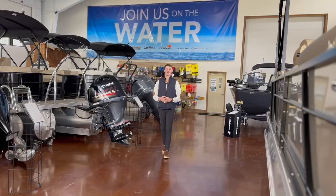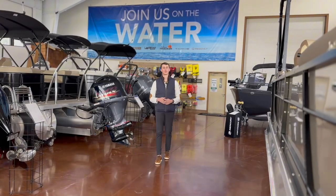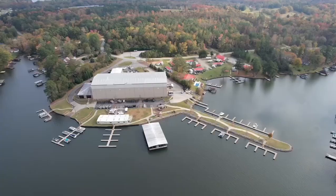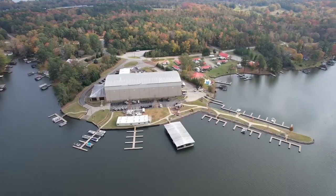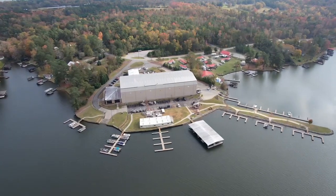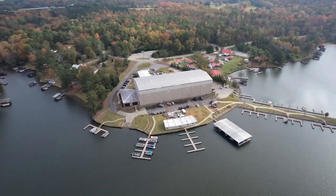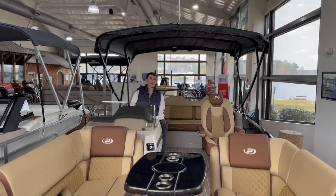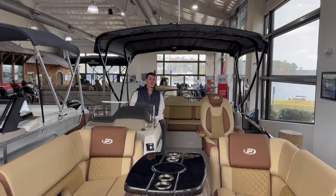Our second stop today is Sinclair Marina. This is a perfect spot to buy a boat, get your boat worked on, fill up with gas, and also store a boat. Sinclair Marina is one of few places on the lake that you can buy a boat. So if you're in the market for a boat, make sure to check Sinclair Marina out.